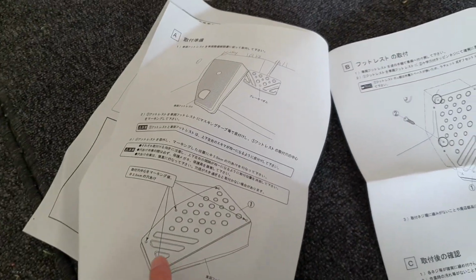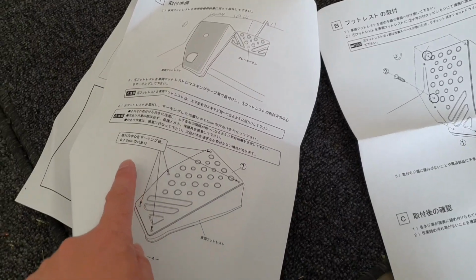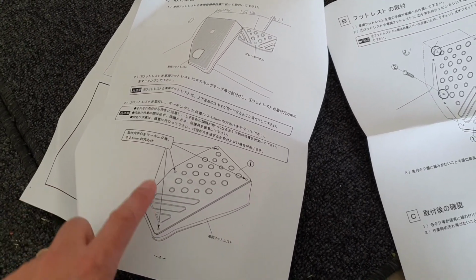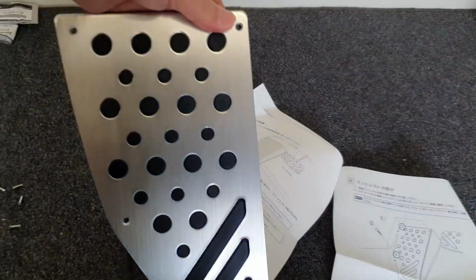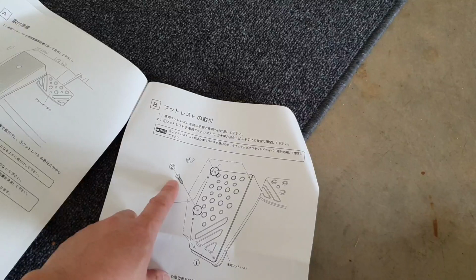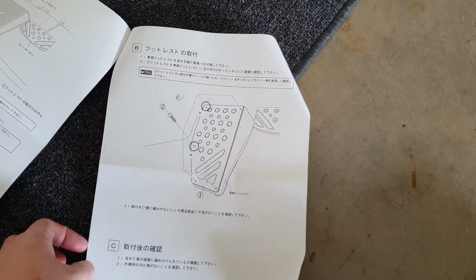All right. So it's saying here, looks like it's saying something to the effect of drill a 2.5mm pilot hole once you've got the footrest cover in place, and then simply screw the 5 screws through and into the OEM plastic piece.